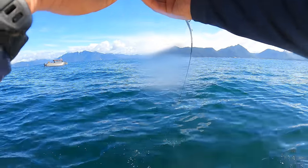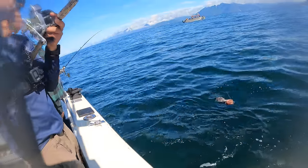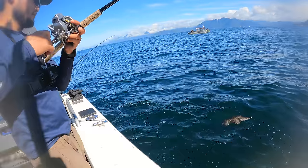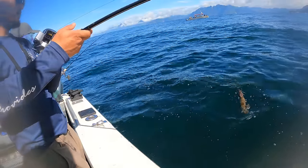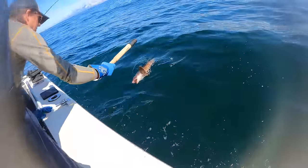We're looking for a salmon. It's a lingcod. It's a ling. What's a keeper size? I need a 35. Oh no, it's a little short. Yeah, I think he is going to be a little short. He's like 28, 29, maybe.